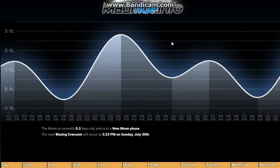High tide's going to be around 3-4 o'clock today. Low tide around 8. So when you go paddle out at Sand Piles, it's going to be super dry this morning, like it was yesterday. You gotta walk a mile.